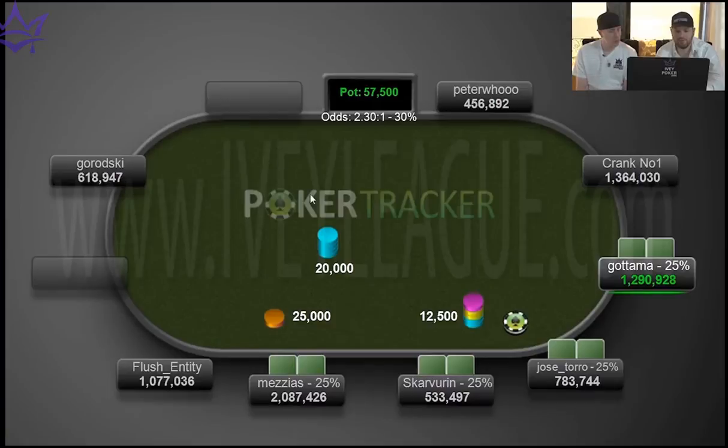Another tight fold under the gun, which I was just going to ask you, do you ever open that? Yeah, I think it's fine. But we're still only 8-handed, and I also opened the last under the gun, so I think they're aware that I'm not necessarily opening super nutted in an early position.